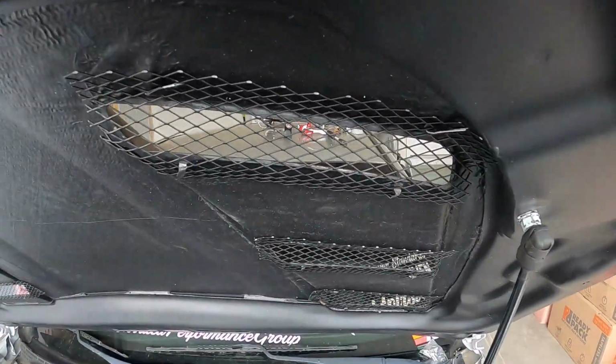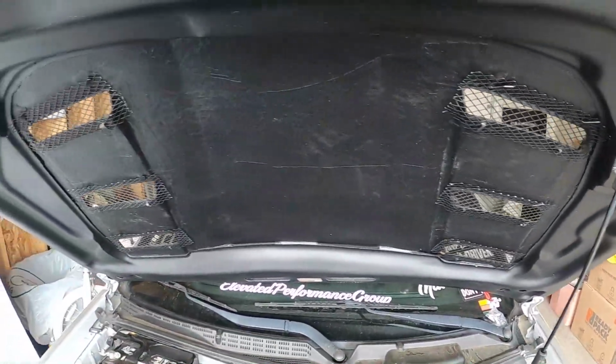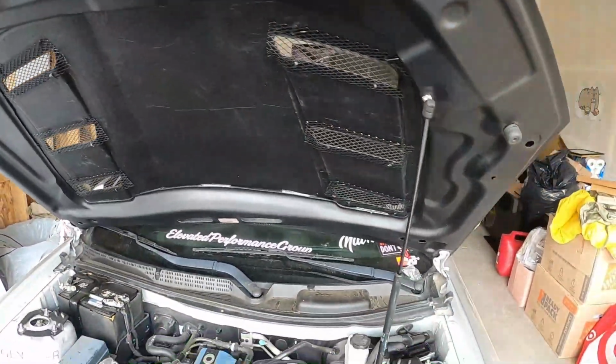The hoods are pretty open too. That was one of my biggest things, like actual dissipation of heat. And overall, I think it looks pretty good.